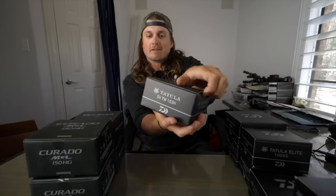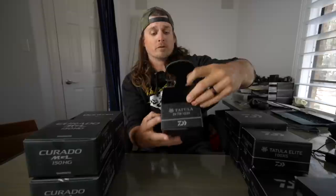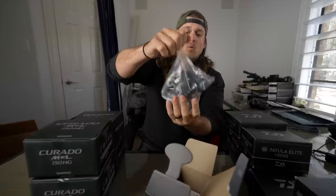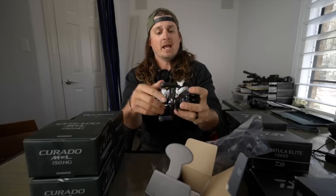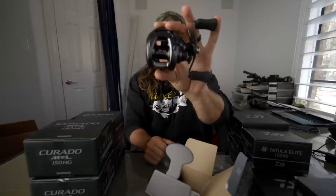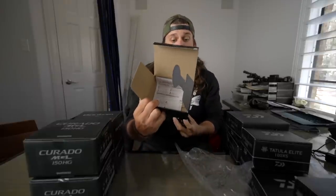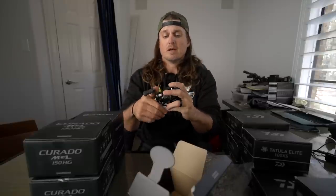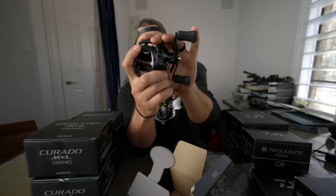Next up, we're gonna stay right there with the old Tatula, slightly different, SVTW103H. This is almost the exact same reel, but a little bit cheaper than the Elite version of the reel. A little bit heavier, a little bit more robust feeling, but those of you guys that watch my videos know I use this SVTW103, which is the 6-speed version of this, for a ton of my cranking and line through stuff. I'm gonna use it for the exact same scenario as the previous Elite version that we just talked about.